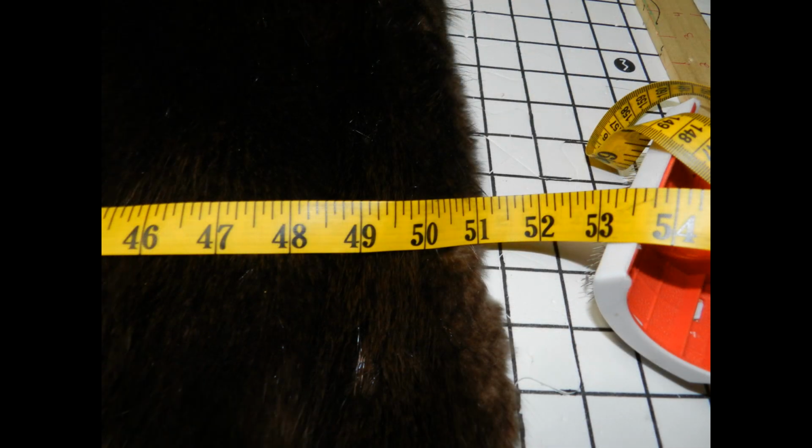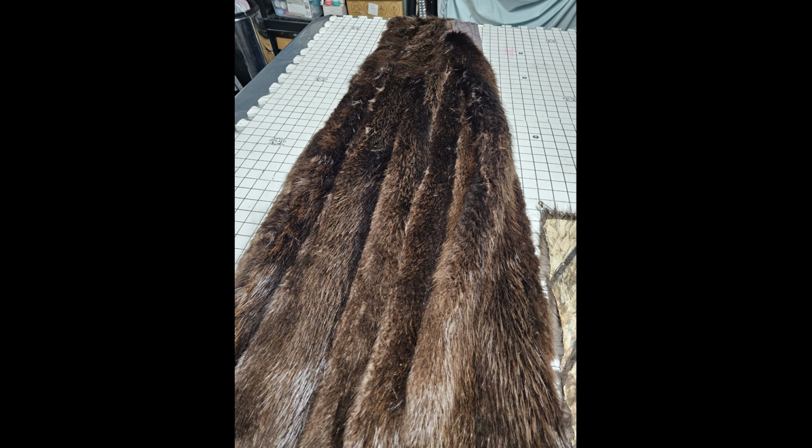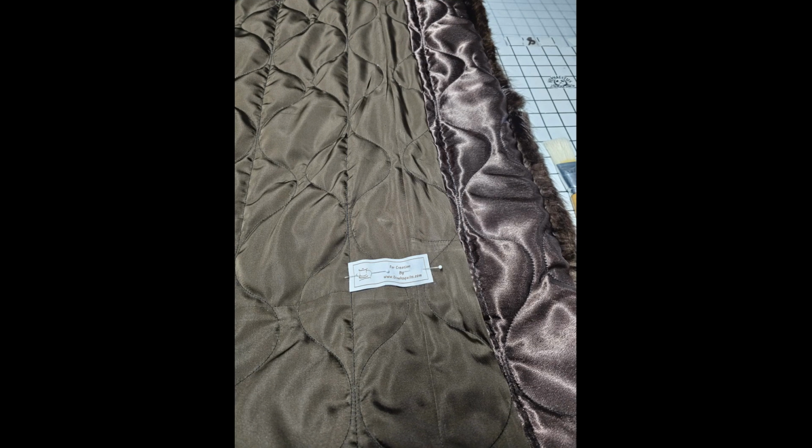It measured 51 by 55 inches. And you can see a close-up of the fur. It was really, really pretty to work with. Attaching my label. And that's her backing.